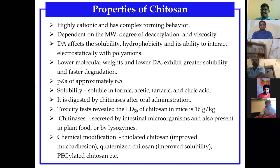Based on molecular weight, a low molecular weight as well as a low degree of deacetylation of chitosan exhibits greater solubility and faster degradation. It will be vice versa in the opposite case, where a higher molecular weight and a higher degree of acylation lead to slower degradation of the compounds and lower solubility in acidic solution. The solubility of components generally depends upon the pKa of the component or polymer. Chitosan exhibits a pKa value of 6.5, which indicates chitosan will be able to get solubilized in most acidic solutions.